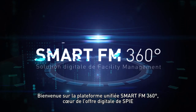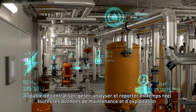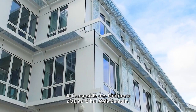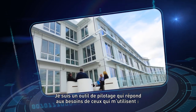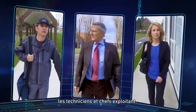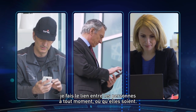Welcome to the Smart FM 360 Unified Platform, a tool that forms the heart of SPIE's digital offering, designed to centralize, manage, analyze, and report in real time all maintenance and operational data for all existing and future buildings. This management tool meets the needs of all users: decision-making clients, building users, technicians, and operational managers. Available on smartphone, tablet, or computer, it serves as a platform for all users at any time and anywhere.